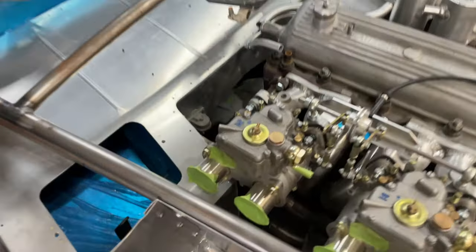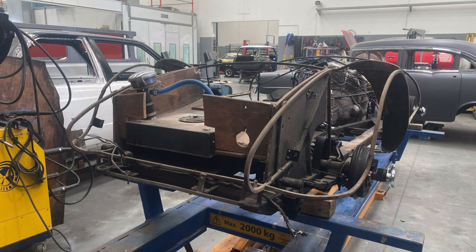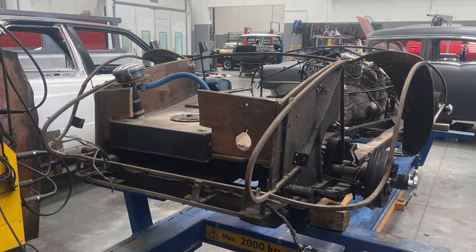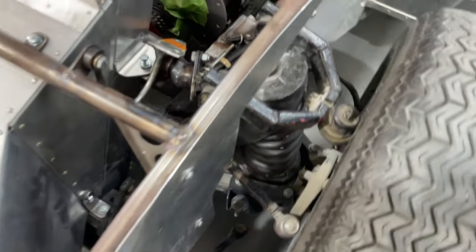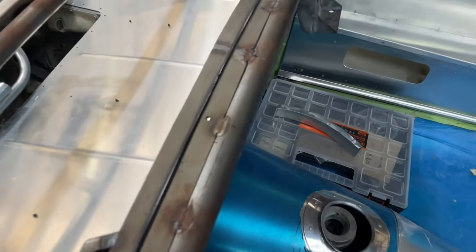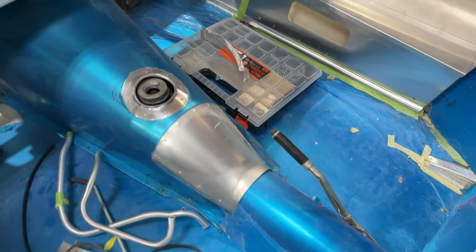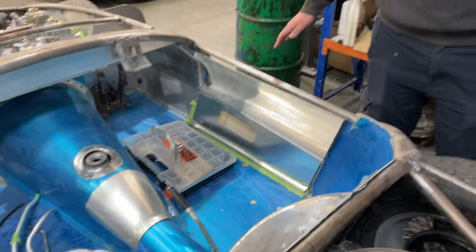But this one, as you can imagine with any hand-built race car, it was rough. When it came in, the actual exoskeleton, the chassis, the frame, it was rough. As you can imagine, being built just for a few races back in the day, everything was there, but it was rough. So we've done the full works pretty much, like stripped the frame back and re-welded everything, made up new tubing.